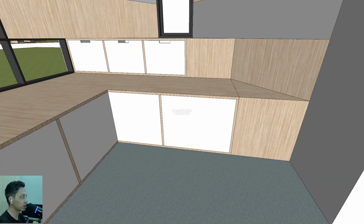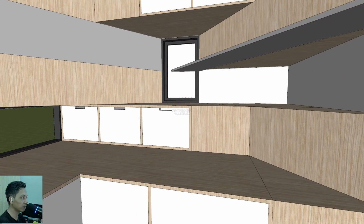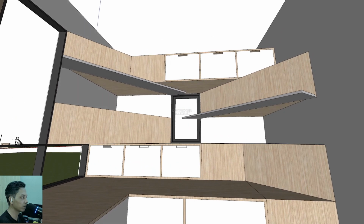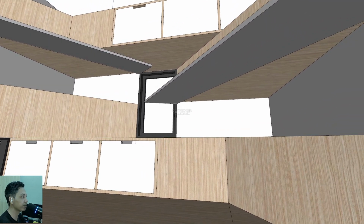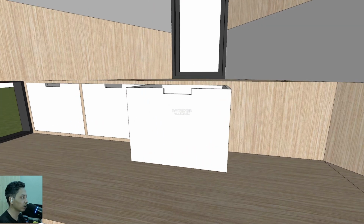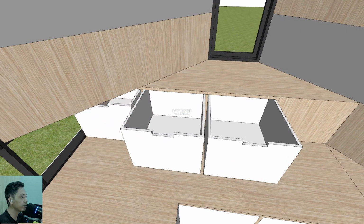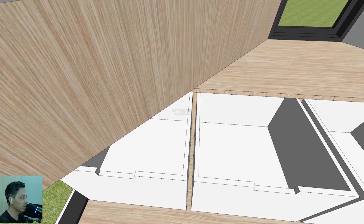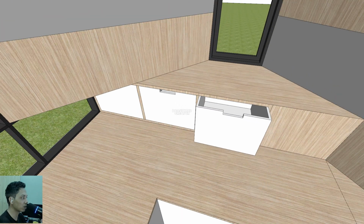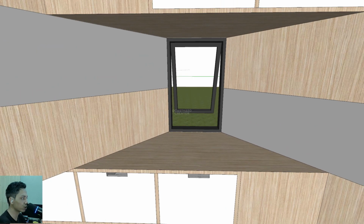The layout maintains a clean, minimalist aesthetic without sacrificing practicality, and the smart arrangement ensures that each piece of furniture serves multiple functions. From storage to seating to visual positioning, creating a home that is both visually pleasing and highly functional. This level of design sophistication enables the tiny home to become more than just a temporary shelter. It becomes a comfortable long-term living solution.